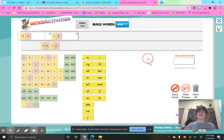What do you think the word duty means in that sentence? Duty is another word for job or task. So your duty as a second grade smarty is to have a growth mindset, right? That is your duty. Your duty is to have a growth mindset with your learning.